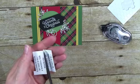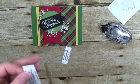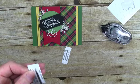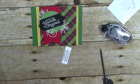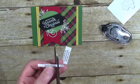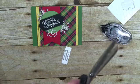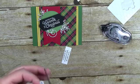I am taking my scissors. Kathy's asking, will it be a PDF? The information on this card will be on our blog resource page. It usually takes us about an hour after the show to get that up. There will not be a downloadable PDF, though, but all the info will be on there. I am just using the snips, and I'm cutting out the words, wishing you, nice and tiny.